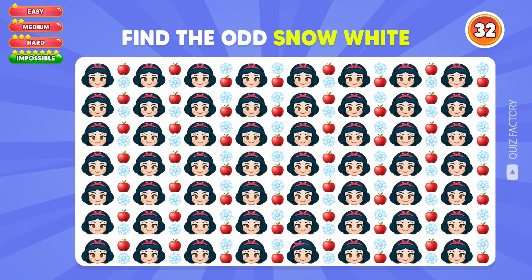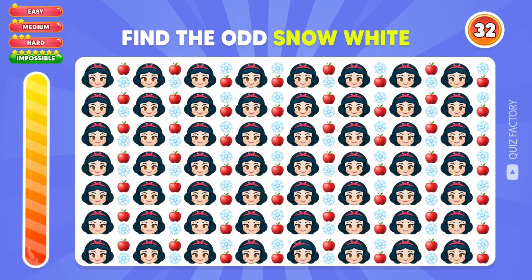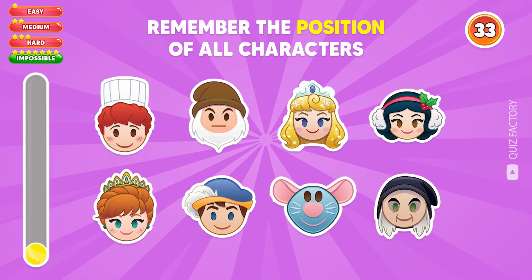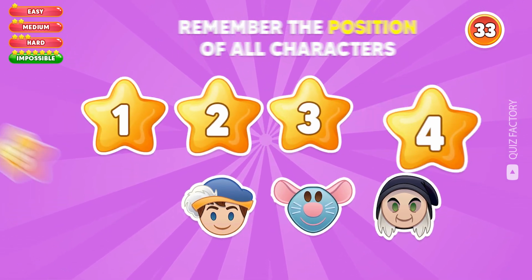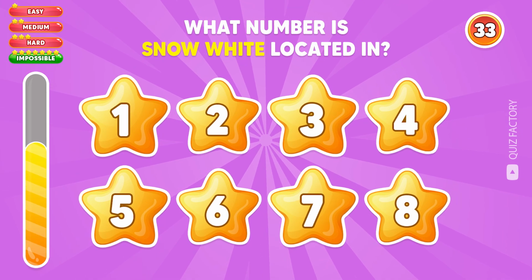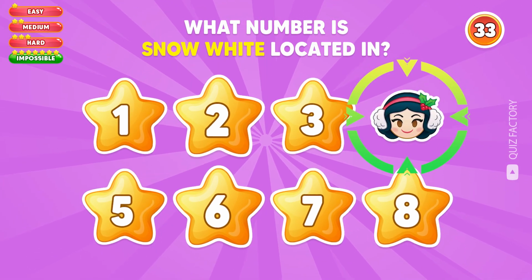There's an odd Snow White here. Can you find it? Exactly! It's in the last line. Let's remember the position of all characters. Okay, so what number's Snow White located in? Wonderful! Snow White's at number 4.